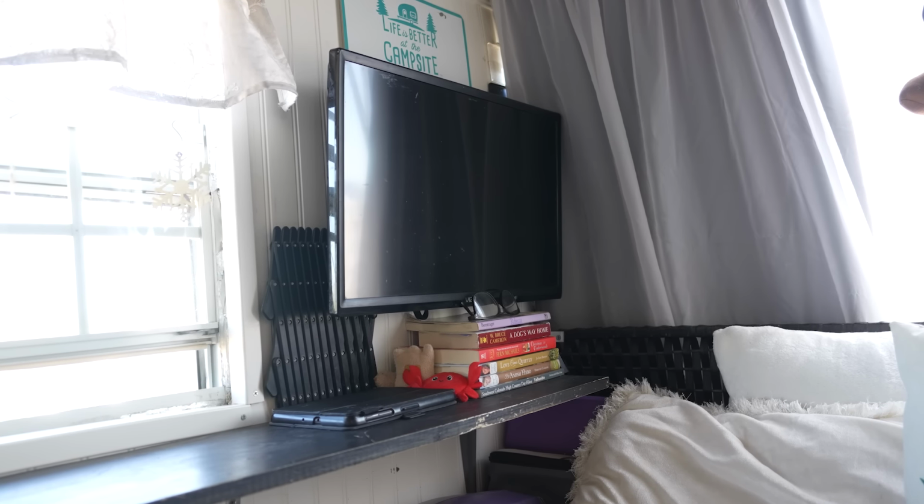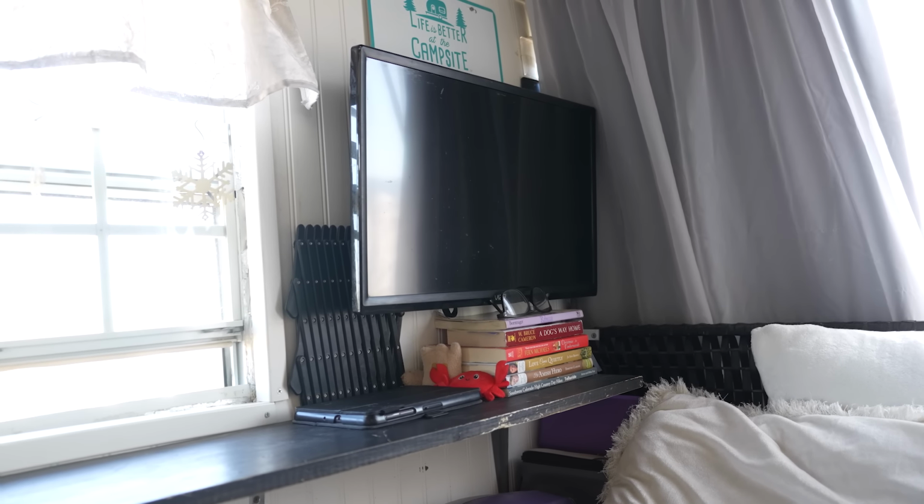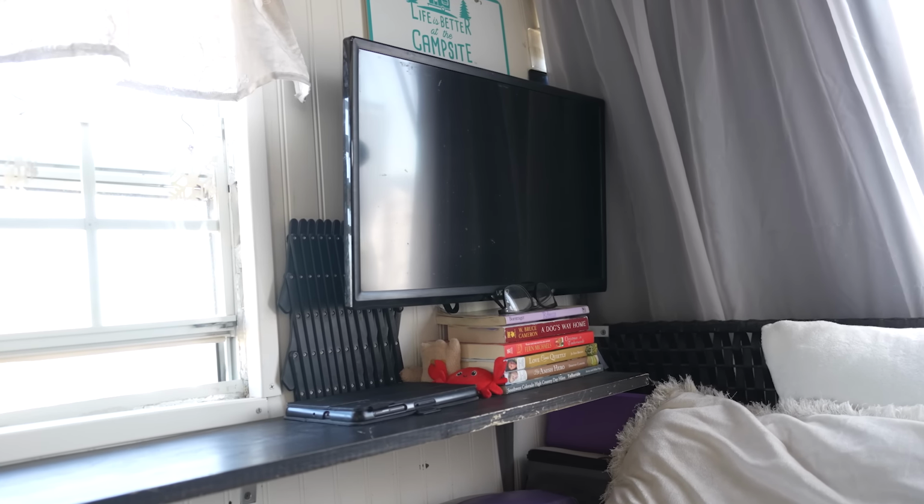My daughter gave me her TV that I bought her when she went away to college. She said I needed it when she graduated. It's a smart TV, and it fit perfectly right here. Here's my other window. This is my bedroom window.